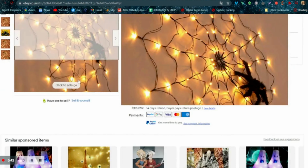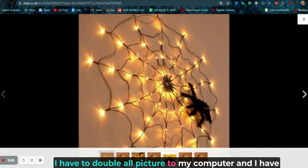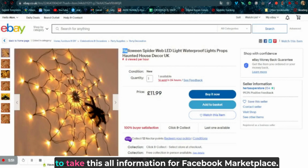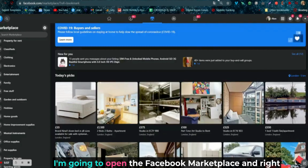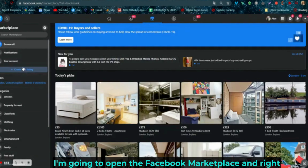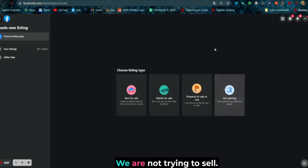So what we can do, I find this item, and then the second scenario, I have to download all the pictures to my computer, and I have to take all the information for Facebook Marketplace. What I'm going to do is open Facebook Marketplace and create a new listing. Just make sure you're in Marketplace. Right now we are not looking for a job, we are not trying to sell.